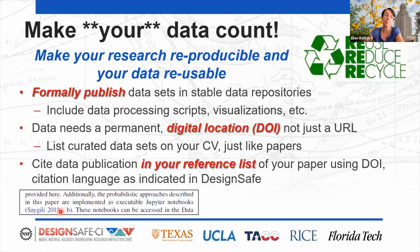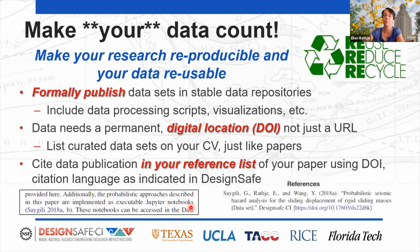This looks like it's just a paper citation, but then if you go to the references section, in fact, there's authors, year, title, and the DOI. And I will also say, make sure when you get your paper proofs back that they didn't change this. It's pretty well changed now. The journals are on board, but for a while they did not like DOIs for data sets, but they're coming around.